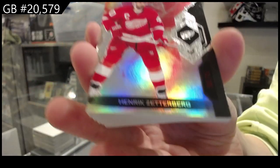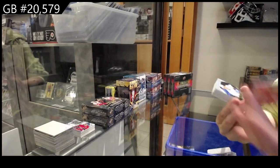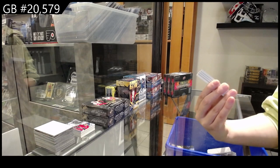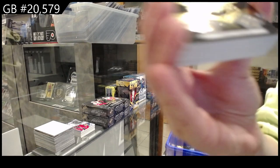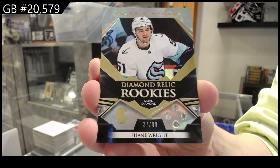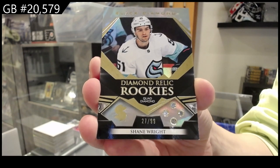Red base for the Red Wings, Henrik Zetterberg. We have, oh, it's beautiful. A quad diamond relic rookie, number to 99 for Seattle, Shane Wright. Diamond relic, quad diamond rookie, number to 99, Shane Wright for Seattle.